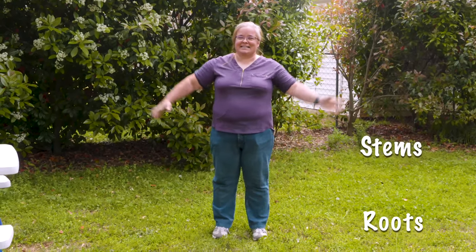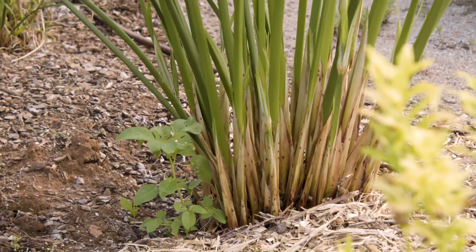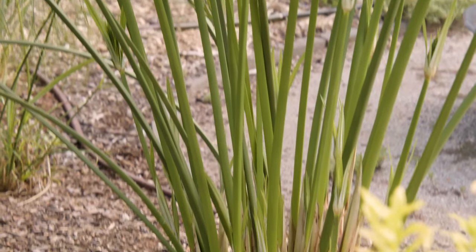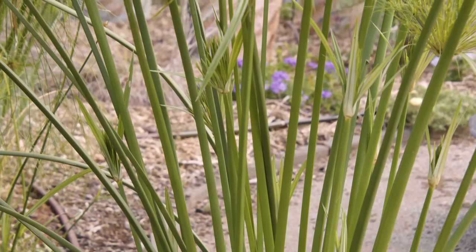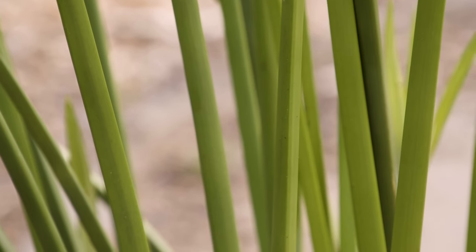Next part of the plant is the stem, okay? So this is a stem. And the purpose of the stem, it helps the plant stand straight up, and it also has water going through the plant, and then all the sugar that's made during the photosynthesis that the plant uses is all going through the stem.